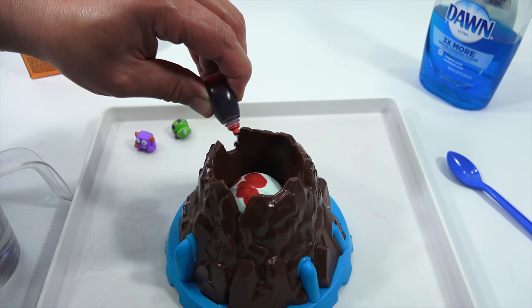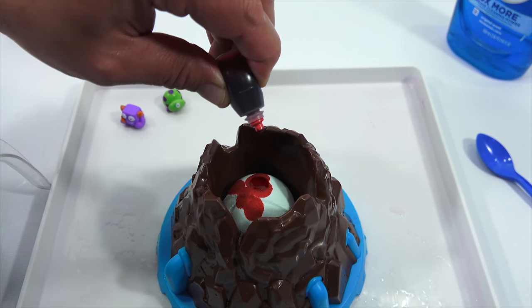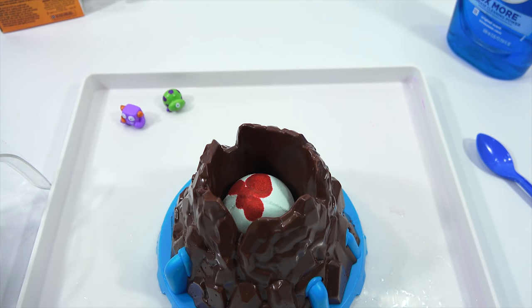Do you want to look in there? Ooh, look at that. My egg is changing colors. Then the vinegar.